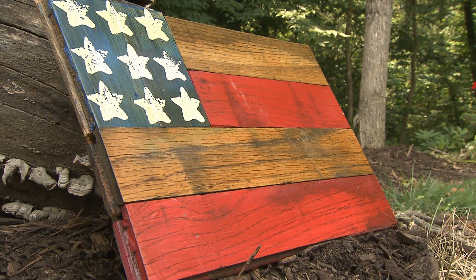I mean, you could not find a better purpose for reclaimed flooring considering where it came from. People that served your country walked on this stuff. And I don't know if I was chosen, but it just feels right.